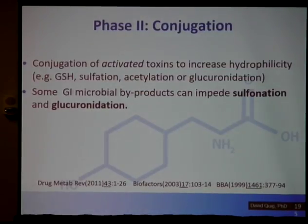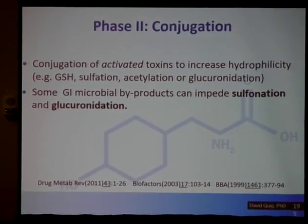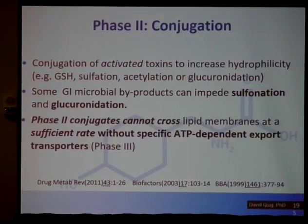So phase 2 is conjugation of that more toxic toxin from phase 1, and that requires things like glucuronidation and sulfation. And very importantly, remember that phase 2 conjugates cannot cross lipid membranes at a sufficient rate without the specific ATP-dependent exporters. That's phase 3. So they're not soluble enough to get out of the cell very well on their own.